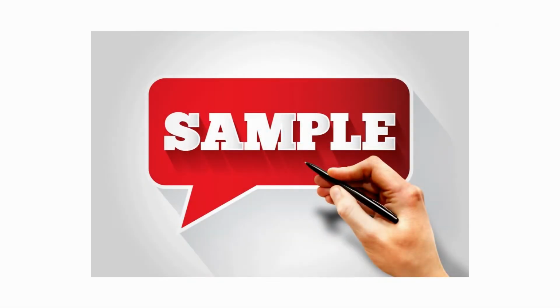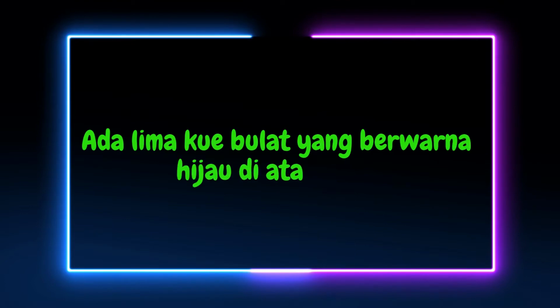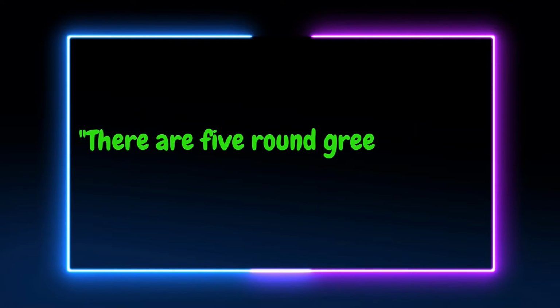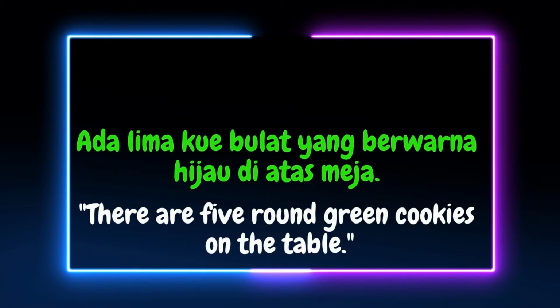For example, ada lima kue bulat yang berwarna hijau di atas meja. There are five round green cookies on the table.